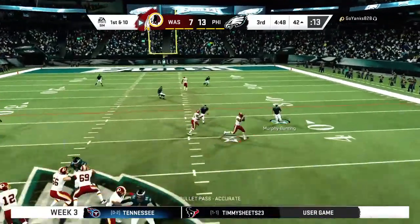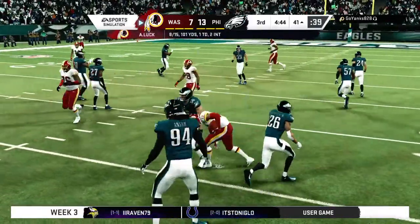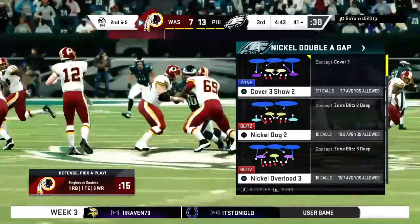Throwing his line. He finds his target. Just a yard on the catch there. It'll be 2nd and 9.